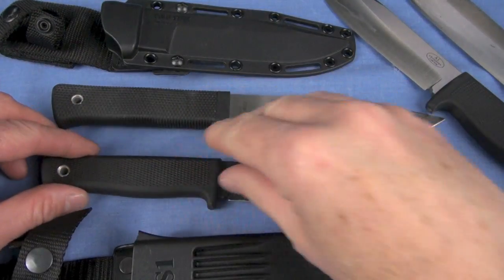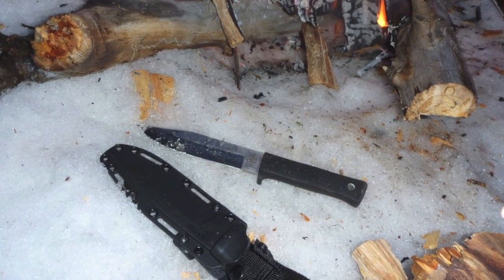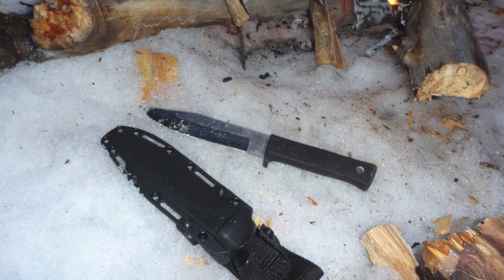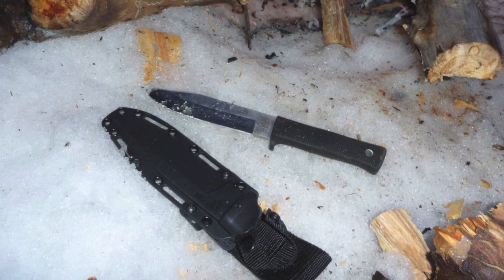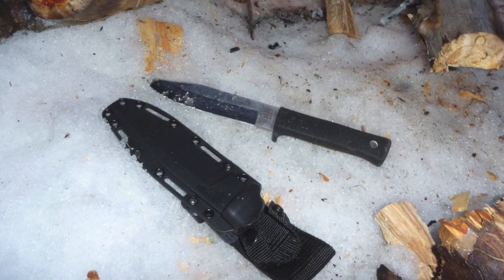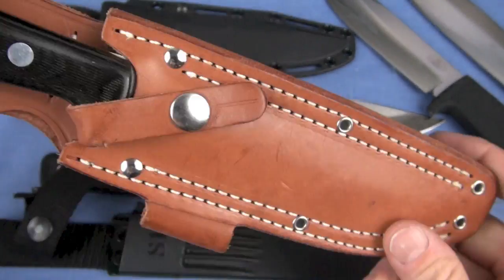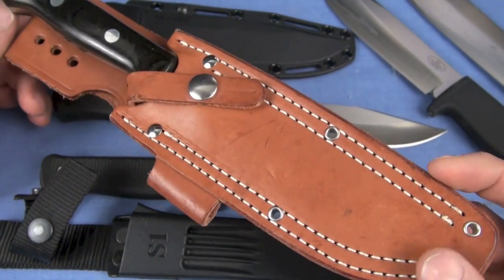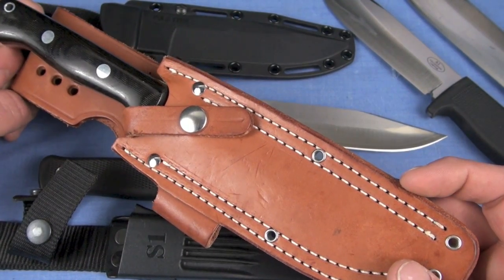Wind it on in there, and that'll take us to the sheaths in the Showdown video. I don't get why guys complain about plastic sheaths. I love them. Remember what we're using these knives for. It's wet, snowing, slushing. Here comes a Bark River. Bravo, it's a really cool sheath. I love it. And this does ride in some other kits that I have. This exact knife, and I may review this separately.